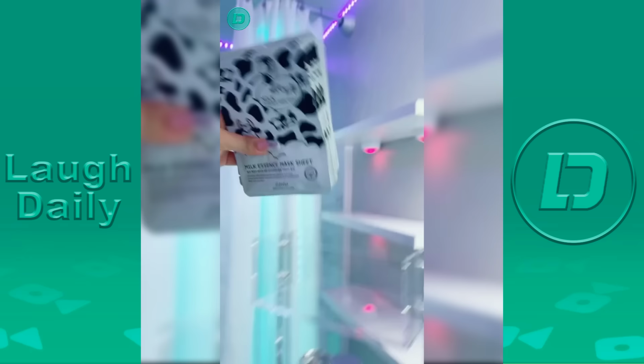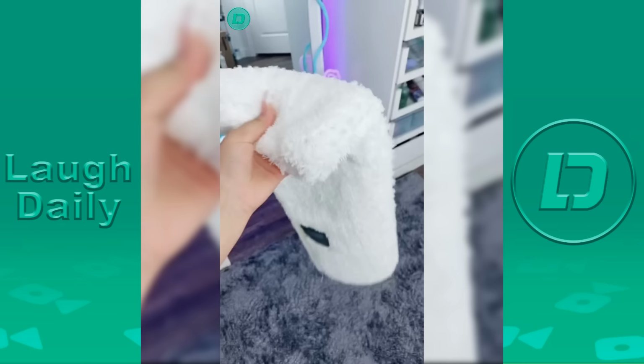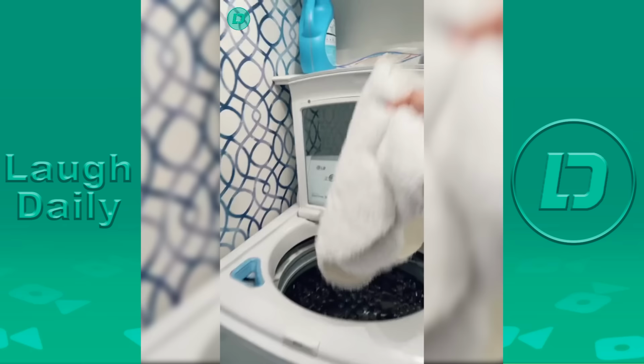Last shelf is holding face masks, bath bombs, and then this. I thought they were fake roses, but it's actually soap. Couldn't find cloud-shaped bath mats, so I'm gonna make my own. I can do this. I just cut it in half. Now I have to make those two look like that. Poof, ta-da. Now I'm gonna wash them and see what happens. I thought it was gonna fall apart in the washer, but it didn't. Oh, normal house, and then bam, portal.